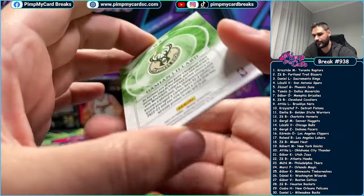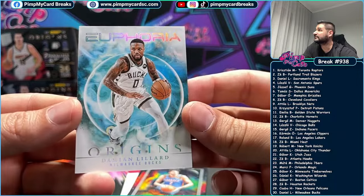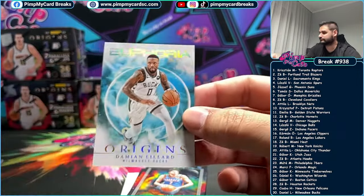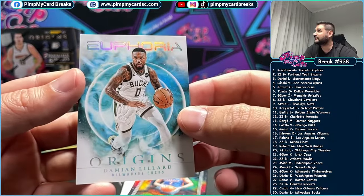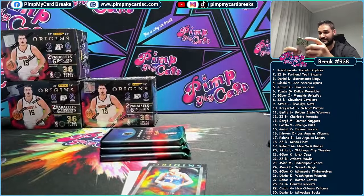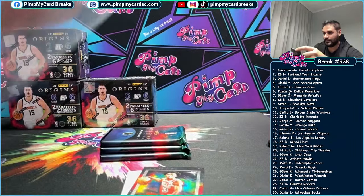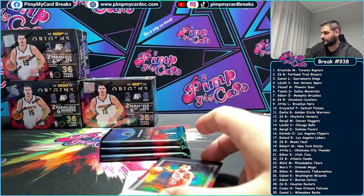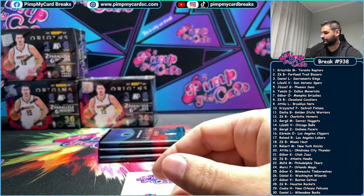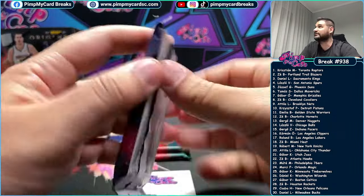Euphoria. Lillard. This is also a nice insert. It's great. Can you see the rainbow there, up there? That's nice. That's a nice set, I think. And also, you can pull a good amount of numbered cards from these Origins boxes. That's also good.